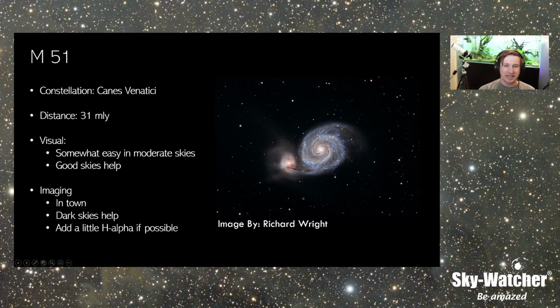There's a lot of detail that you can start to see there in darker skies and in larger aperture telescopes. Now, in town, it's also one of those galaxies that are not too tremendously difficult. This one's a little bit more condensed compared to M101, so it does a little bit easier processing if you're dealing with a gradient. If you're looking for that faint dust that's coming off the companion, that might be a little harder to obtain. In town, of course, dark skies help.